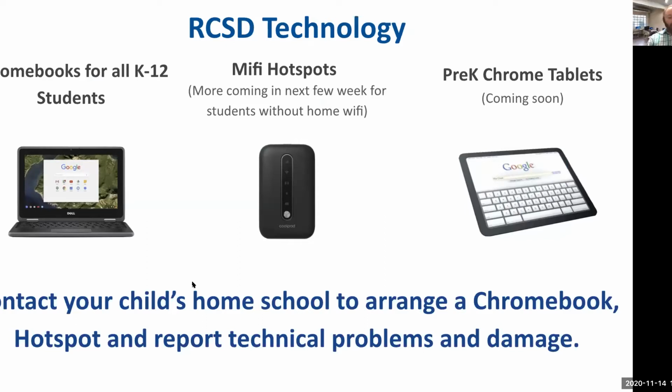Thank you very much, Glenn. For those of you that have been with the district for a while, you are aware that we have been rolling out one-to-one Chromebooks for all K through 12 students. And at this point, just about every student has a Chromebook. If for some reason your child or someone that you know does not have a Chromebook, maybe they're new to the district or they had a device of their own and they're in need of a Chromebook now because maybe their device is broken, they can feel free to reach out to their school. And we're typically able to turn that around in about 24 to 36 hours. The Chromebook will show up at their home school to be ready for pickup.